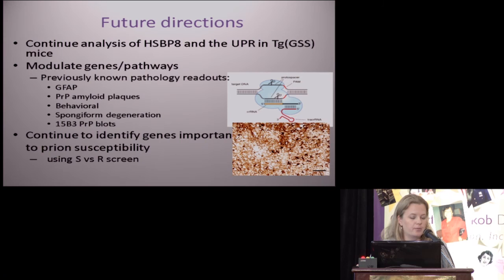And then also, I think it's really going to be important to continue to look at my list of genes that I mentioned to see if those are changing in GSS as well. I didn't really have time to talk about it, but we have about 6 to 7 candidate genes that seem to be acting on the same pathway. So it definitely seems like a good way to screen some genes and possibly bring that to therapy one day.